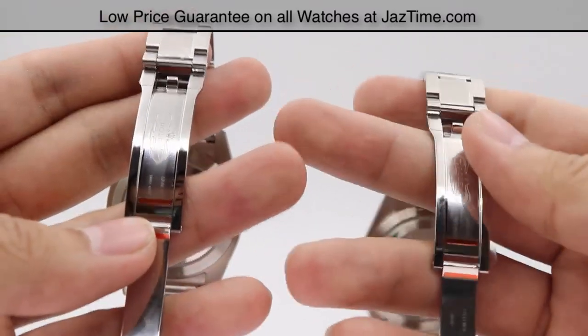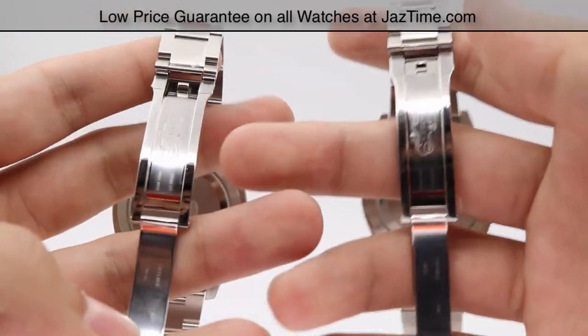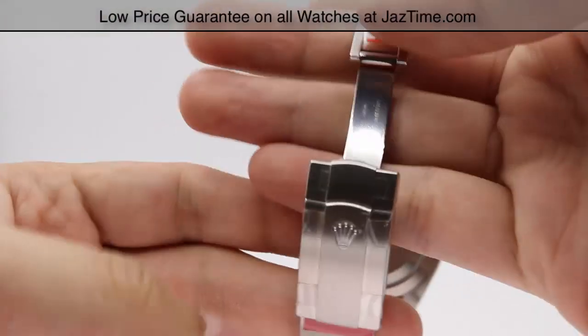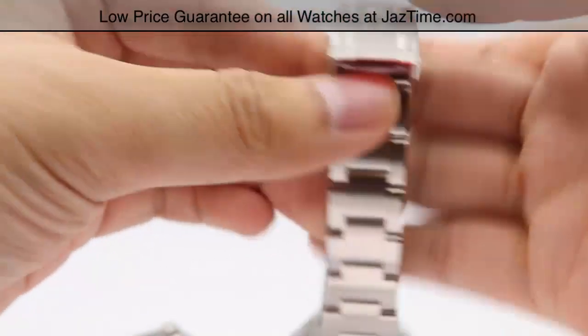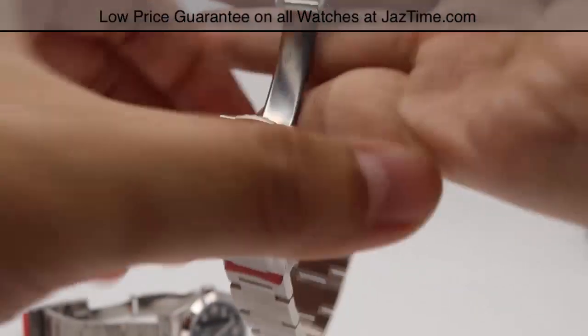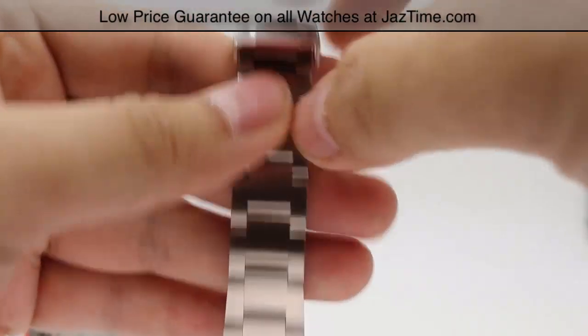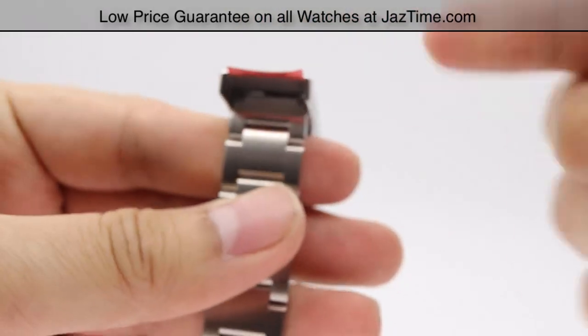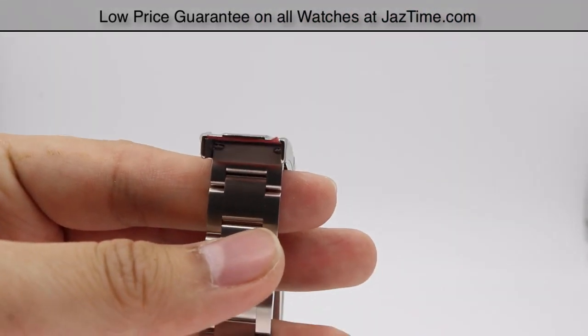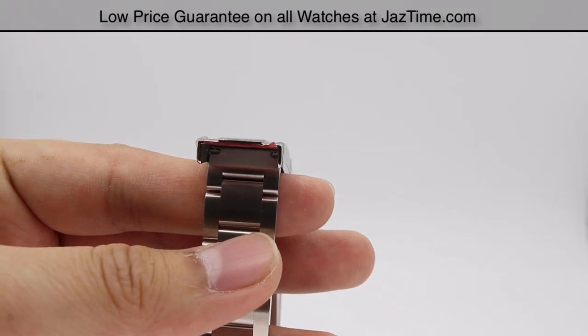But there is one difference on the bracelet, and that's actually located behind the clasp. So I'll go ahead and show you the Oyster Perpetual's first. What I have in my hand right now is the Oyster Perpetual. Air-King. So the main difference between the clasps is that with Rolexes, they usually have a comfort extension link, which gives you breathing room for your wrist.